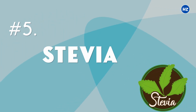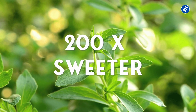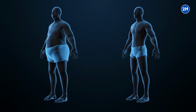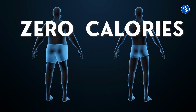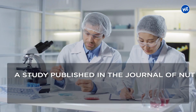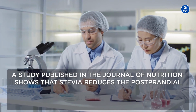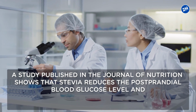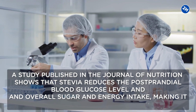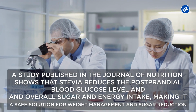Number 5. Stevia. Stevia is a plant extract and is about 200 times sweeter than sugar, yet contains 0 calories and has a lot of medicinal properties that sugar certainly does not have. A study published in the Journal of Nutrition shows that stevia reduces the postprandial blood glucose level and overall sugar and energy intake, making it a safe solution for weight management and sugar reduction.